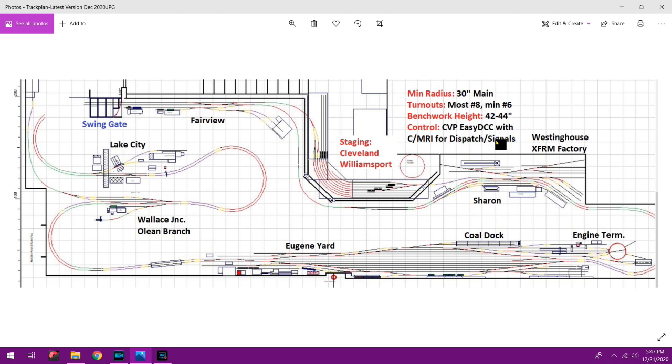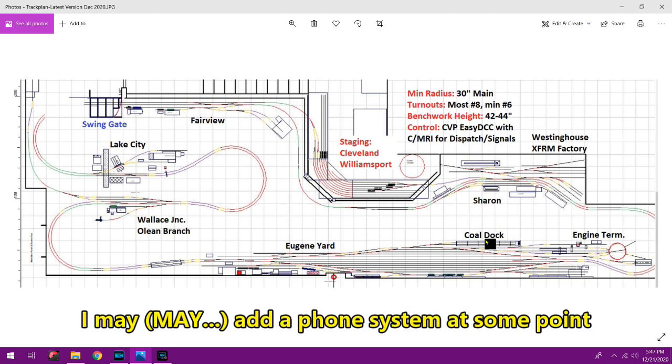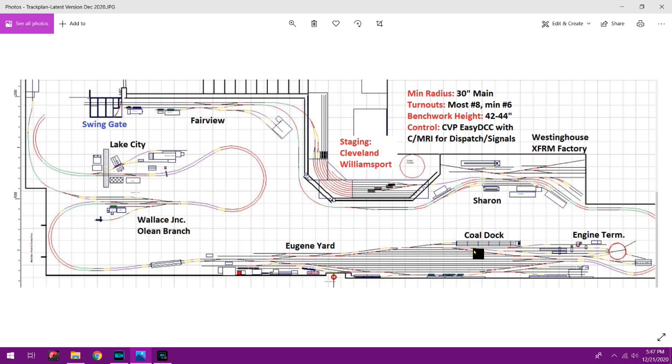controlling the signals. So again, starting off here in Eugene Yard, which used to be visual staging, but we converted it when we changed the idea for the layout here. This is where the coal dock was added. The engine terminal was added. There's some industry along the back. The south yard is the coal yard. The north yard is the classification yard, I'll call it, for lack of a better term.